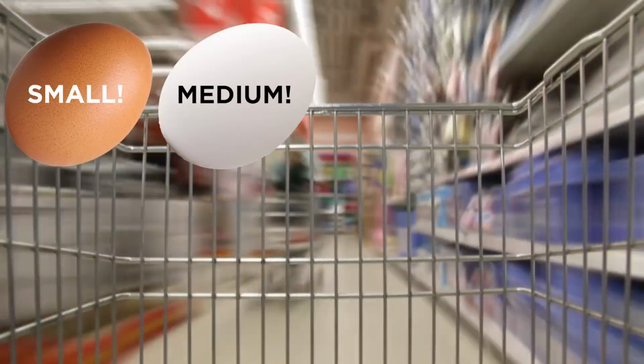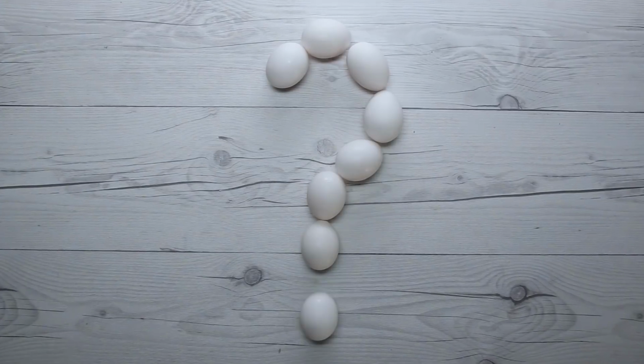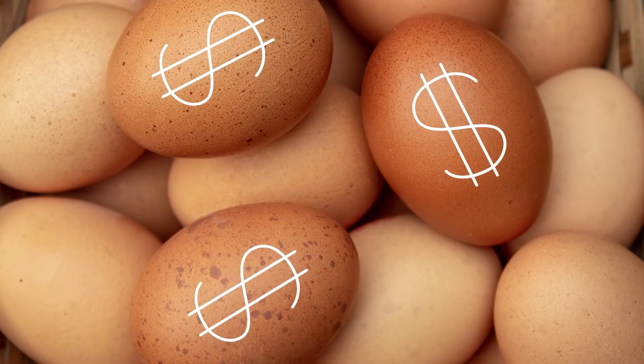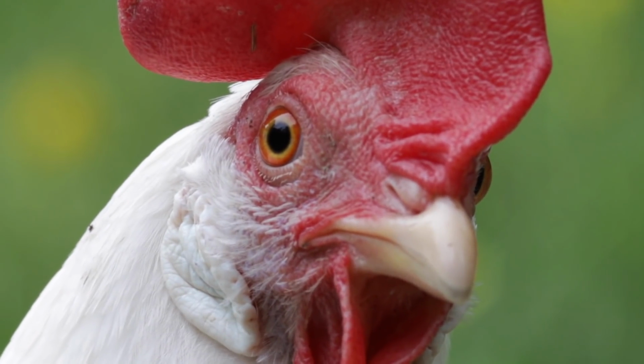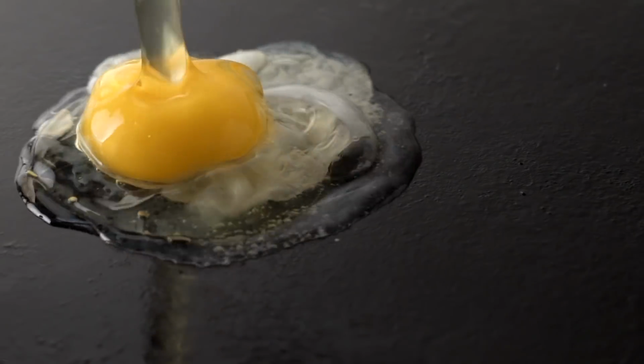But shopping for eggs can be a little confusing. What do all these different labels mean? Are brown eggs different than white eggs? Which eggs are the best deal for your money? Which are the most humane? And finally, are eggs good for you? This is the Conscious Consumer's Guide to Eggs.